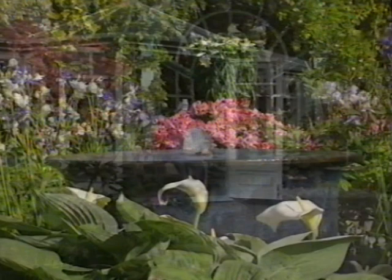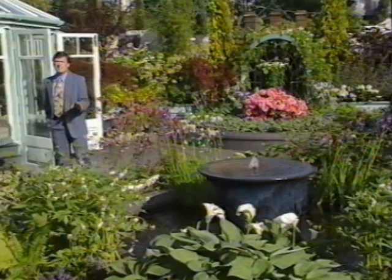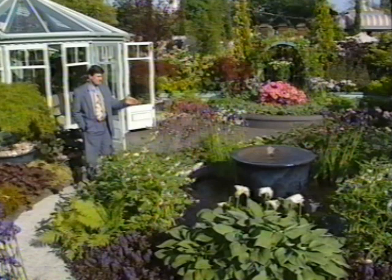Water bubbles up over a blue ceramic vase, and while most of us would paint the woodwork in our gardens white or maybe dark green, the designer of this garden, Gillian Temple, has chosen pale blue. It's a colour that's reflected not only in the water, but also in the gravel and the brickwork, and in the planting too. This is a garden designed as circles within circles within circles.